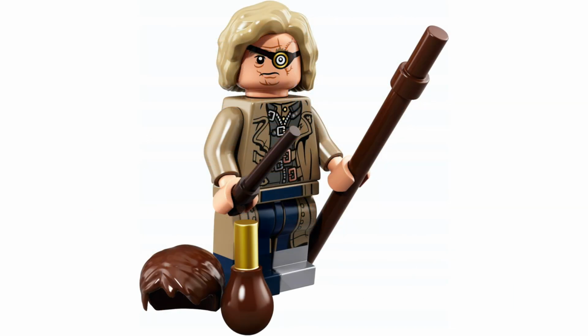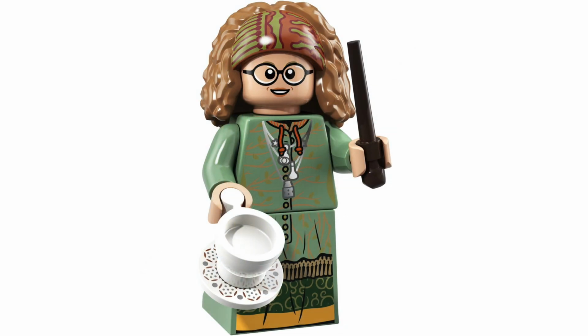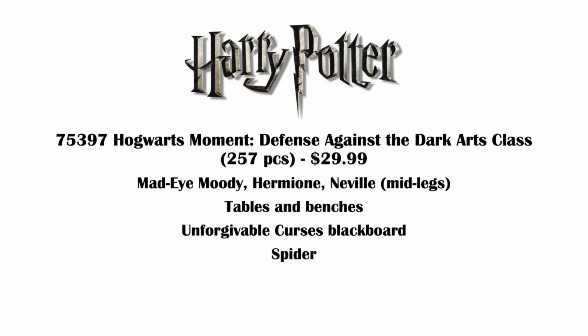So I'm excited to get a new Mad-Eye Moody figure and Trelawney for that, as well, because we haven't gotten them in sets in years. We got them, great versions of them, in the CMF series, the first one from 2018, but I'm excited to get them in sets, even though I'm sure they won't be anywhere near as detailed.